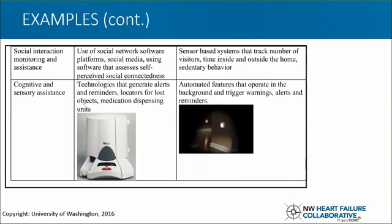And then finally, when we think about home technologies, there's several that have the functionality of cognitive and sensory assistance. Many devices or objects are used as what's referred to as cognitive orthotics, allowing people to do something by supporting them through reminders or other types of cognitive assistance. This picture that you see here is one such example. It's a device called the MD2 by Philips. It's a medication dispensing unit.